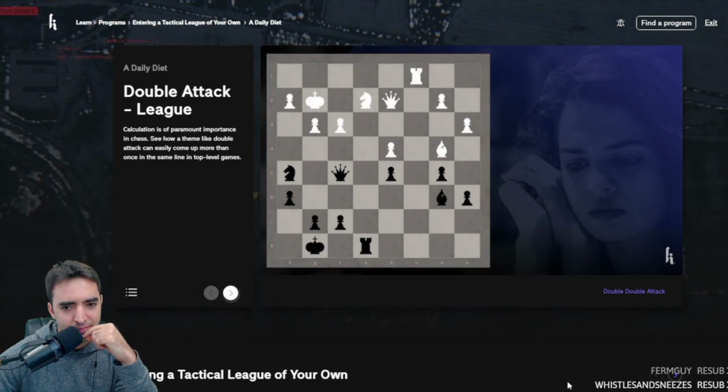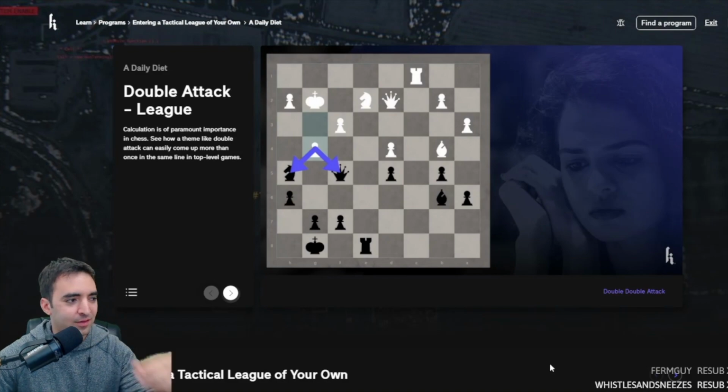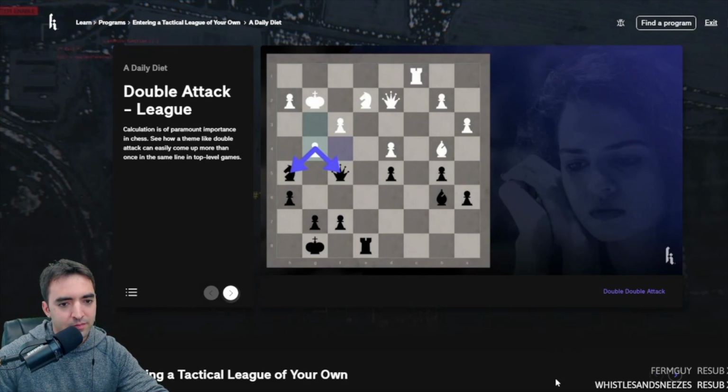This was played in the Banter Blitz Cup, and here David made the move g4. Now at first sight it looks like something has gone very wrong for black, as this move forks the queen and the knight. A double attack, but this weakens a critical f4 square. Did Nihal miss this, or is there a way that black can make use of this weakness on f4?